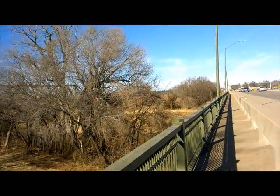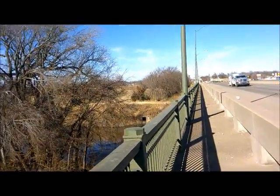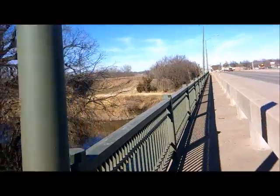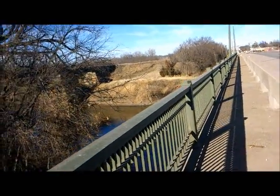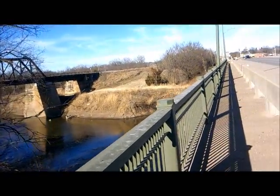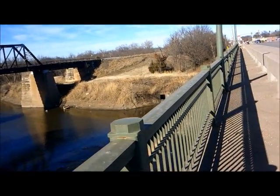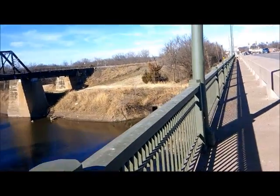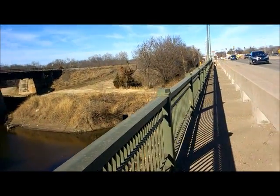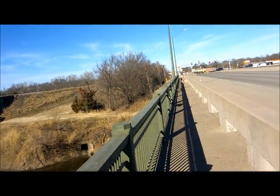Okay, this is the third and final railroad bridge for the day. This is actually south of Winfield, but we're going north at the present time. There's a little walkway on this bridge, and this is probably the best way to capture this bridge. Of course, downtown Winfield is straight ahead of us.